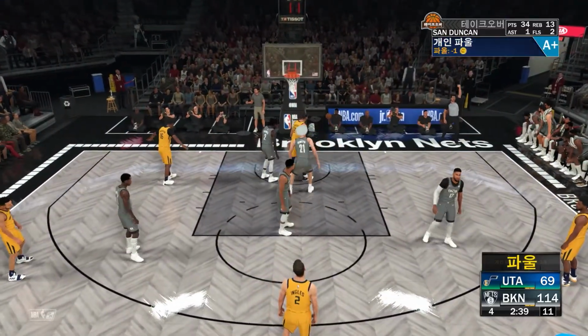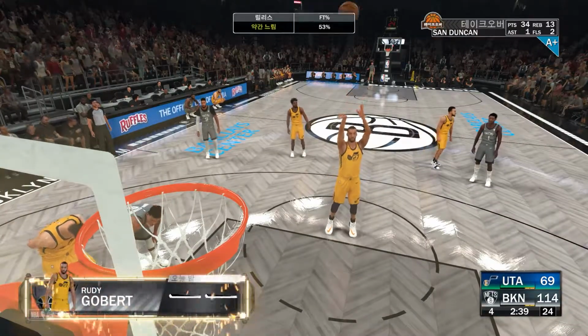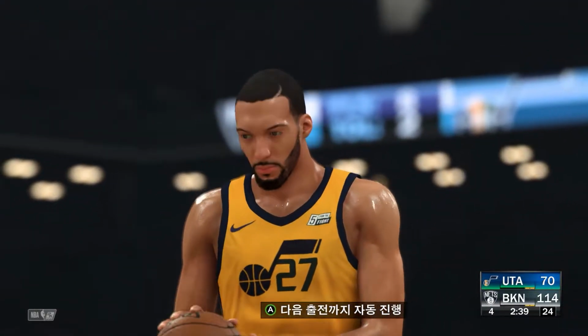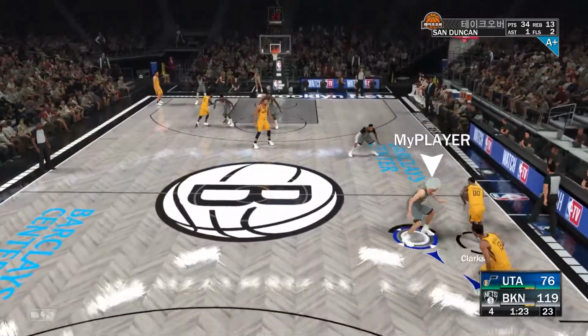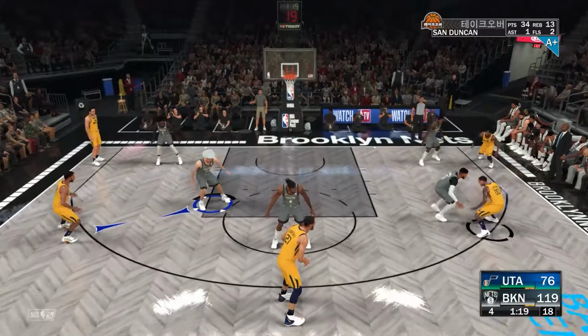Totally agree. And he gets the whistle. 2 free throws coming up. What you have to love about Gobert, he's improved across the board. We're even seeing it at the line. And one team is just completely outclassing the other tonight.